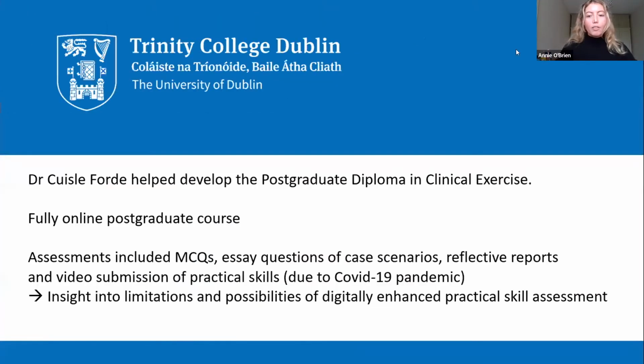Just to give a brief overview, Cuisle helped develop the postgraduate diploma in clinical exercise, and this is a diploma for healthcare clinicians to help support them prescribing exercise for disease prevention and treatment. It's a fully online postgraduate course, and the assessment methods include multiple choice questionnaires, essay questions, reflective reports, and then, interestingly, video submissions of practical skills. So Cuisle was able to gain insight into the limitations and the possibilities of digitally enhanced practical skill assessment.